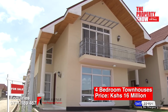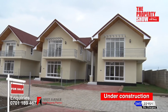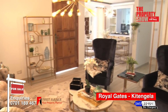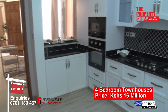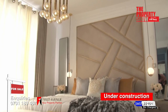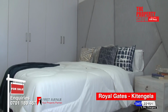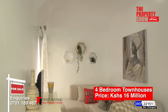Royal Gates is a gated community located in Acacia, 4 kilometers from Kitengela town. This development consists of 78 4-bedroom detached townhouses. Amenities include a spacious lounge with a separate dining area, modern kitchen fitted with quality appliances and ample storage space, master ensuite bedroom with inbuilt wardrobes and a bathtub, an ensuite guest bedroom, 2 additional bedrooms with a common bathroom, internet ready, as well as a centralized TV port.